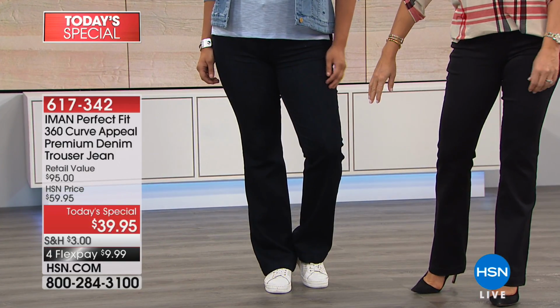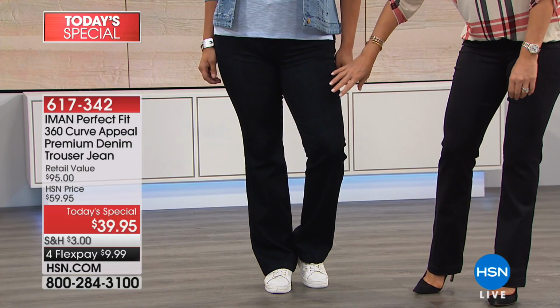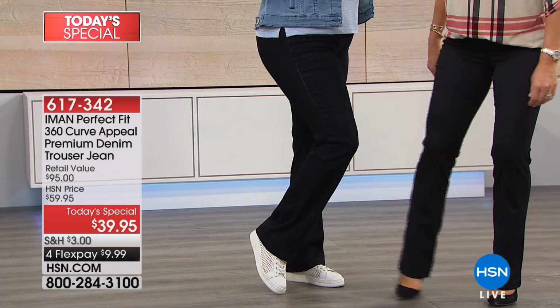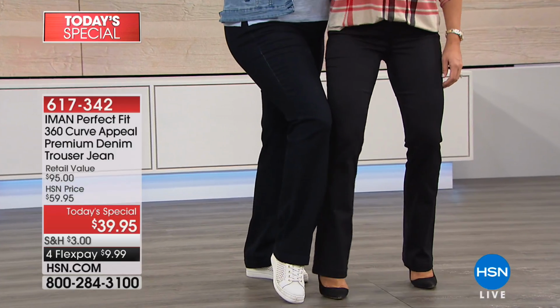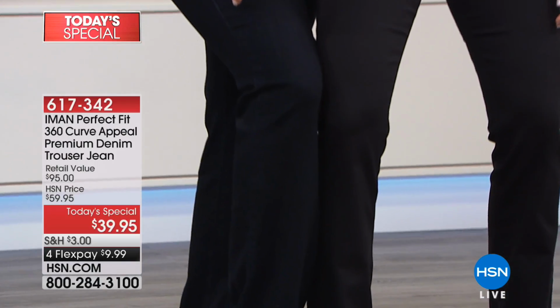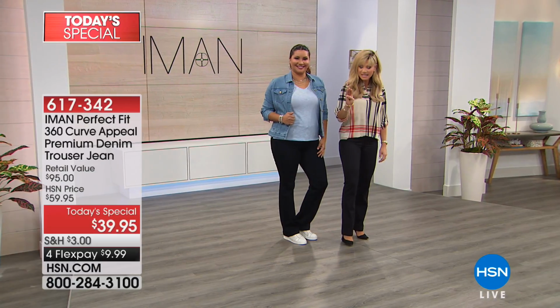So this denim that you're seeing here is our midnight denim. This is what Iman's wearing as well. This is the darkest of dark shades. So you can see it's a really dark wash. And I'm gonna put my leg right there, yeah. So you can see, look at the difference here. Because I'm wearing the black, and then this is that beautiful midnight here. So that's the darkest denim shade, 3 inseams as well.